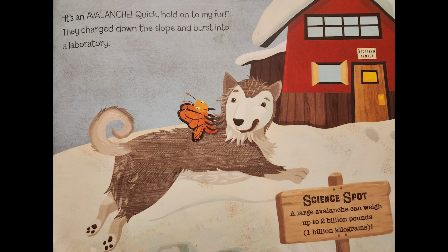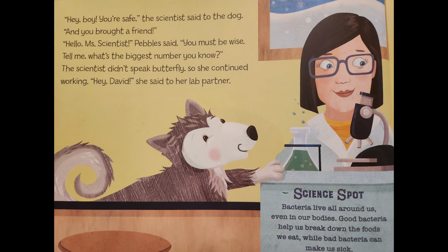They charged down the slope and burst into a laboratory. Hey boy, you're safe, the scientist said to the dog. And you brought a friend. Hello, Ms. Scientist, Pebbles said. You must be wise. Tell me, what's the biggest number you know? The scientist didn't speak butterfly, so she continued working.